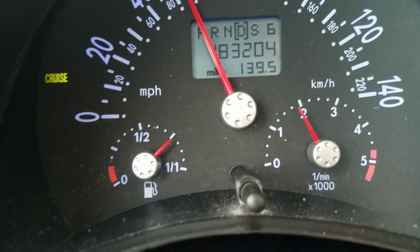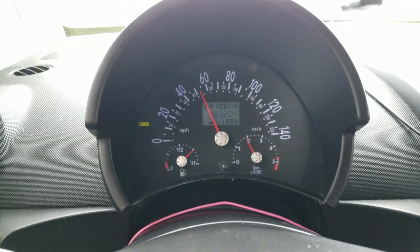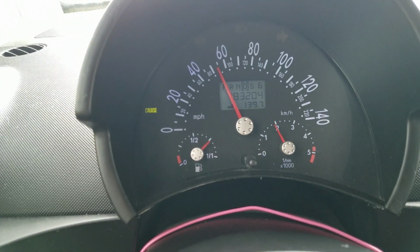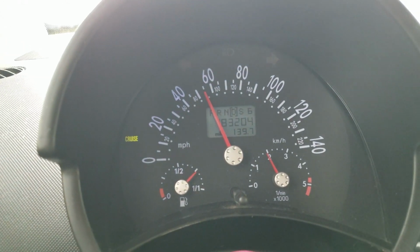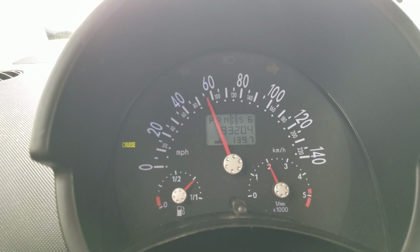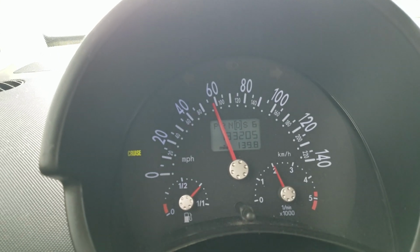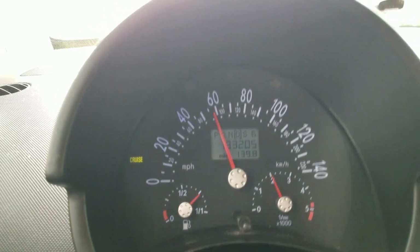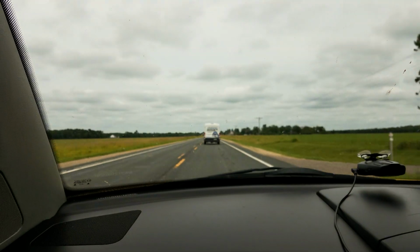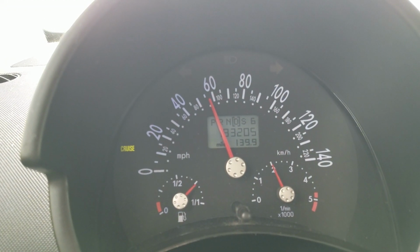This Bug seems to get right around 42 to 44 to the gallon. That's higher than what you'll find on the EPA estimate website, and I don't know why. Maybe because all the roads around here are 55 miles an hour. It's steady going. You can set the cruise and just ride, and you're always at 55 to 60 miles an hour, and normally you're behind somebody, sort of like I am. So that probably helps with my mileage a little bit.